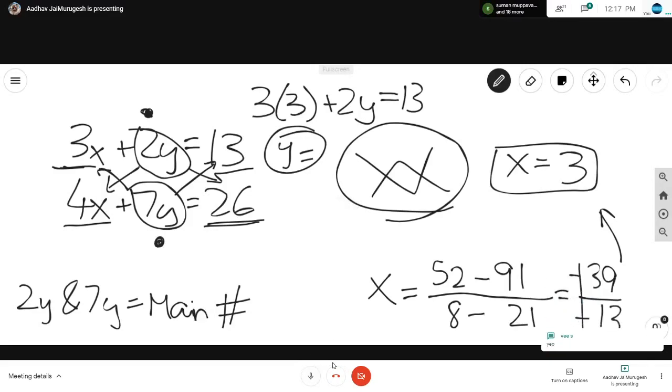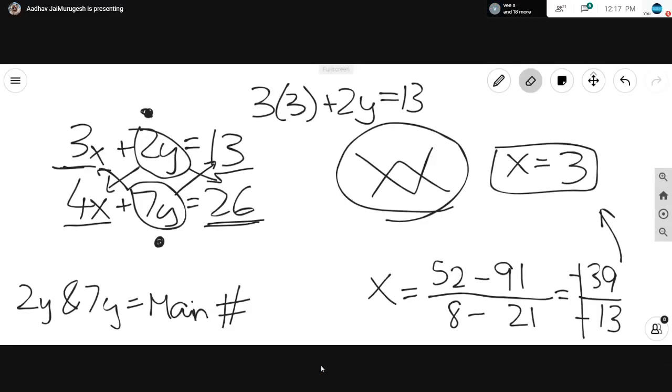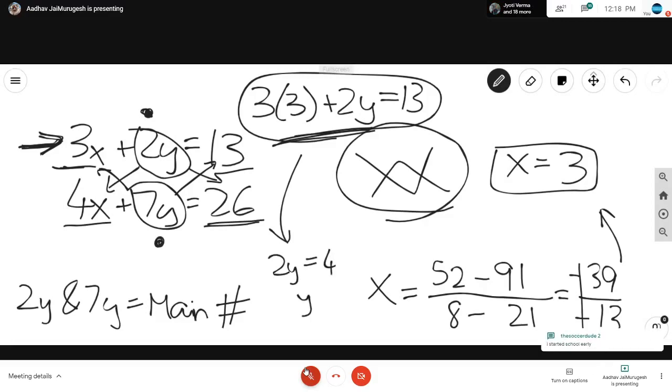You just have to substitute. I can do it right now. Since you got x equals 3, you just substitute x into this equation over here. Then what you get is 9 plus 2y is equal to 13, and that would be 2y equals 4, and that would be y equals 2, right? Do you understand it, Akash?